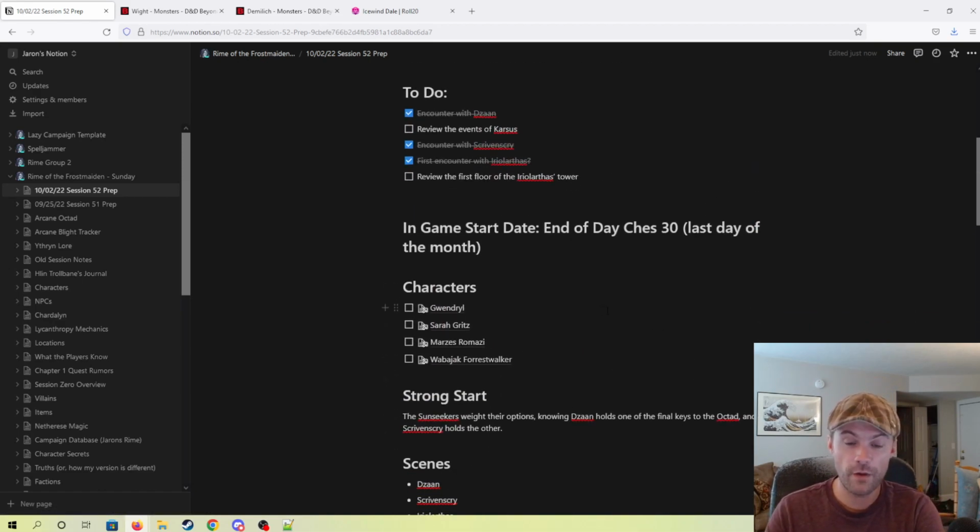So we have Gwendrel, who is our tiefling cleric, a Twilight cleric of Selune, and recently, finally, is safe from the threat of the arcane blight. No longer under the threat of turning into an Othic. Thankfully, man, that was stressful. Sarah Gritz, female human wizard, is the Wizard of the Scribes, and has been poked multiple times by Dazan.